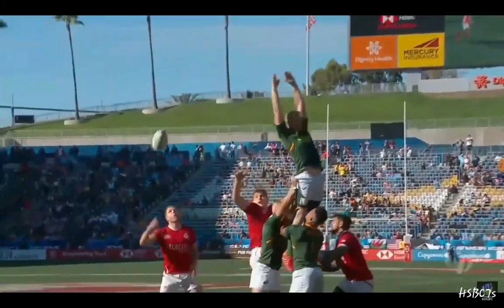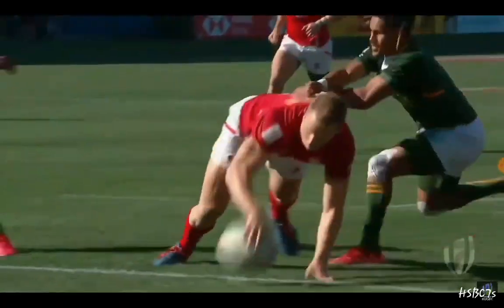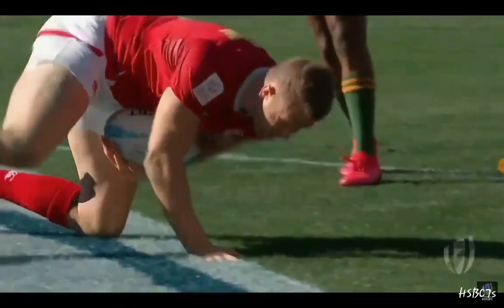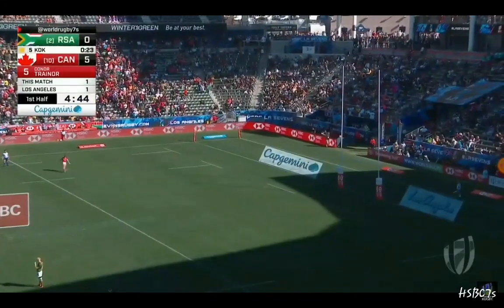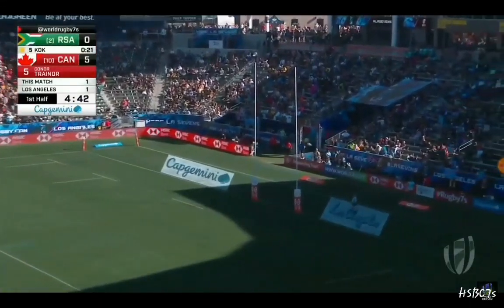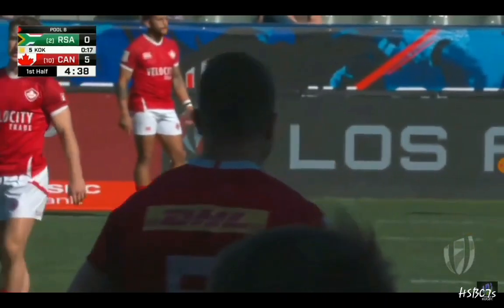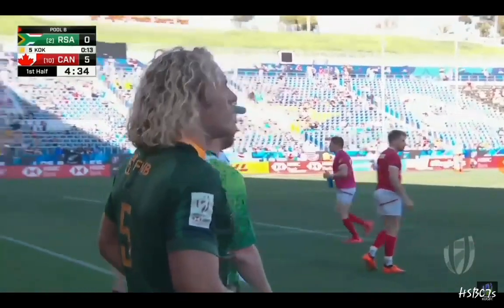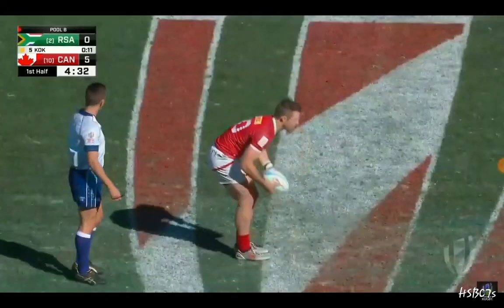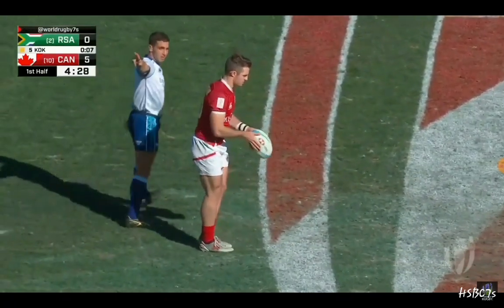Sometimes you need some luck, and they get it here. They miss out only seconds earlier on Connor Bray scoring a try, but there's no doubt about that. So they capitalise on the one-man advantage. They put five on the board, Canada. Werner Kott gets ready to re-enter the fray. Pat Kay, can he get this one to travel the 10?